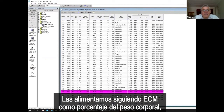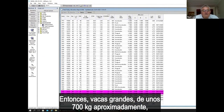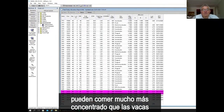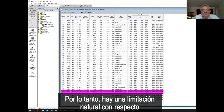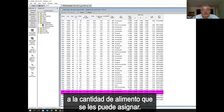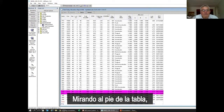So we feed them as energy-corrected milk production as a percentage of body weight, which then corrects their feeding according to their requirements. So a big cow of 700 kilograms can obviously eat a lot more concentrates than a small cow of 400 kilograms. So there's a natural limitation in here to the amount of feed that they can be allocated, which also counteracts acidosis and SARA very, very effectively.